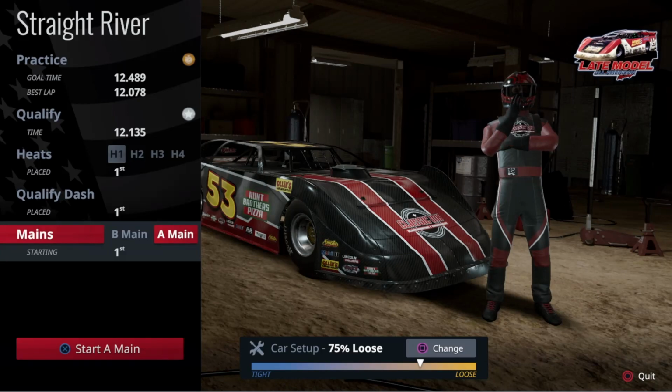All right, I don't know if I can hold these guys off for the entire 30-lap race, but we are going to give it a go. I think if I can focus on getting into the corners a little bit better, a little bit more of an arc, I think I'll be all right. At least until we start hitting some traffic. Let's see how these next 30 laps go.